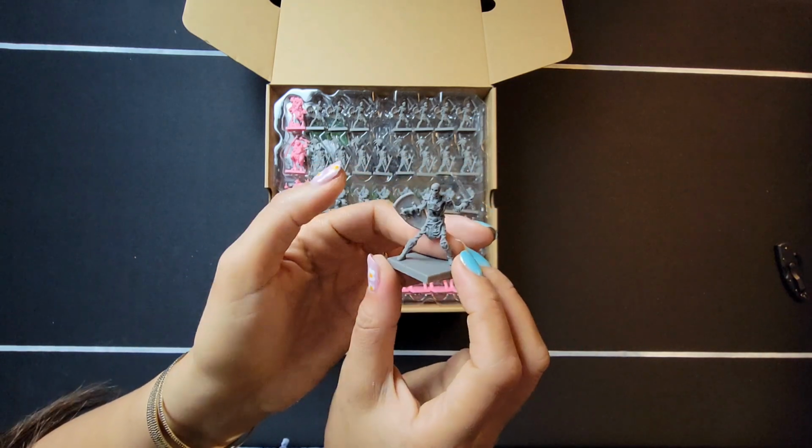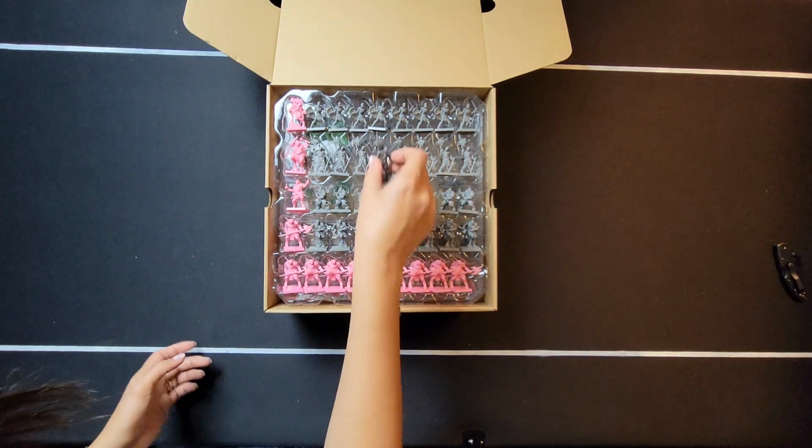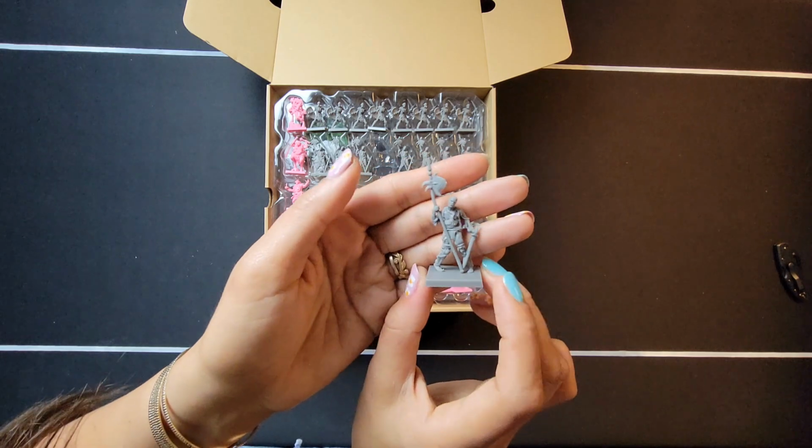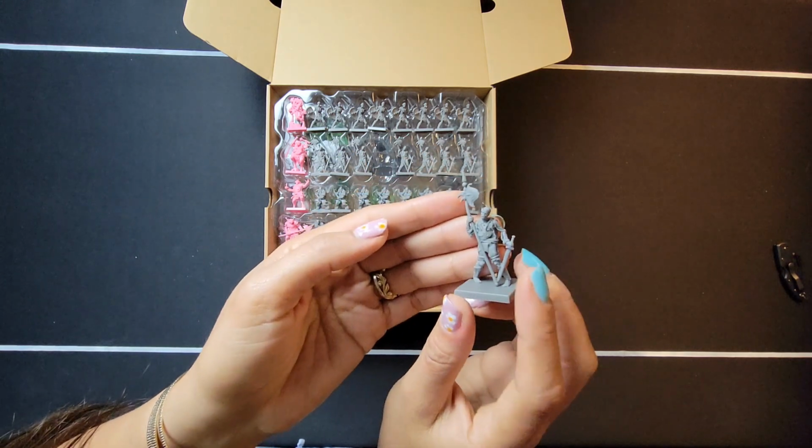Is that a skeleton? I love skeletons. But I'm worried that if we don't just paint, then play, I won't play it a lot. Well, I love it. You can keep playing it.